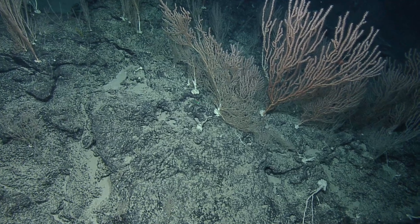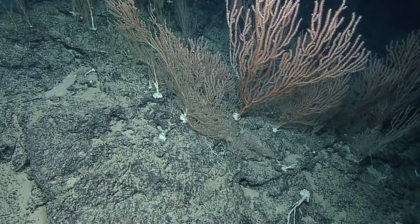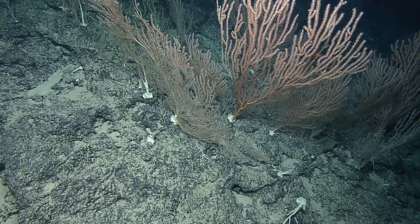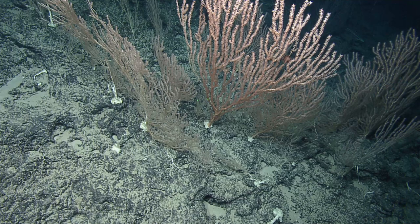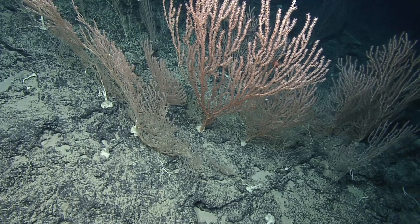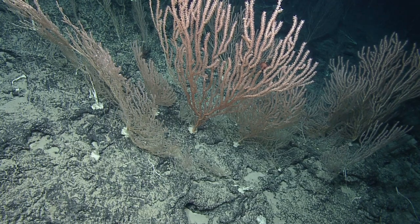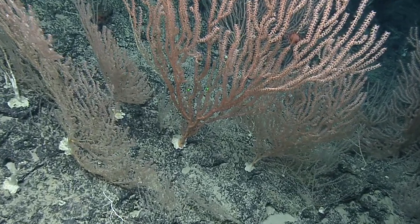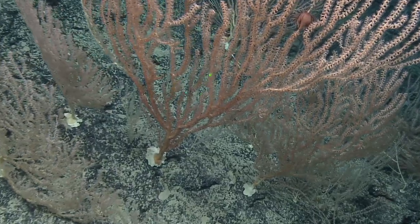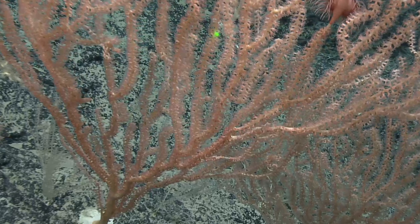Would you call these one unit of bamboo? This might be a couple units. Yeah, I think you're right. Two units of bamboo. And see, it's got an anemone on it as well. Zoom in. Yeah, beautiful. Very cool.